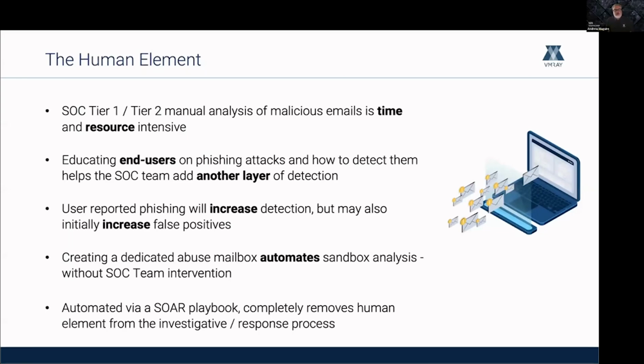So VMRay's user-reported phishing adds to that education, and it's one feature we'd like to mention because it's different from other solutions out there. Other solutions typically just forward the email to an abuse mailbox and wait for a SOC team leader to go and manually analyze them. VMRay's can automate the analysis and also inform the SOC and end user that it was malicious. And the SOC team can take that analysis and use the IOCs to mitigate the threat with email policy rules, firewall rules, and so on.